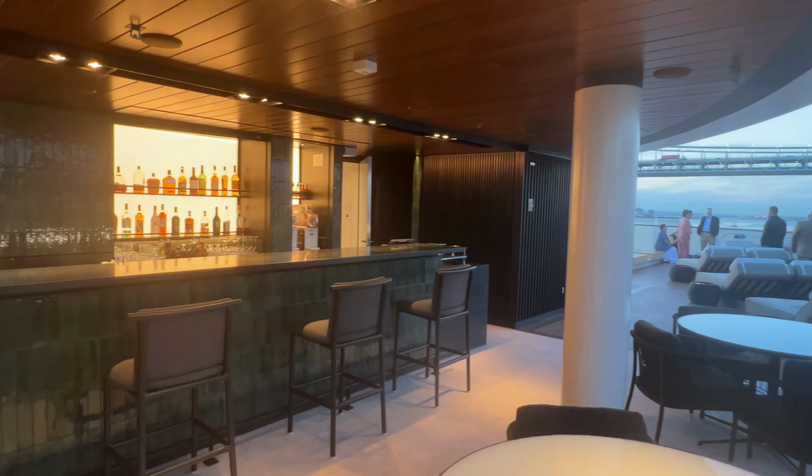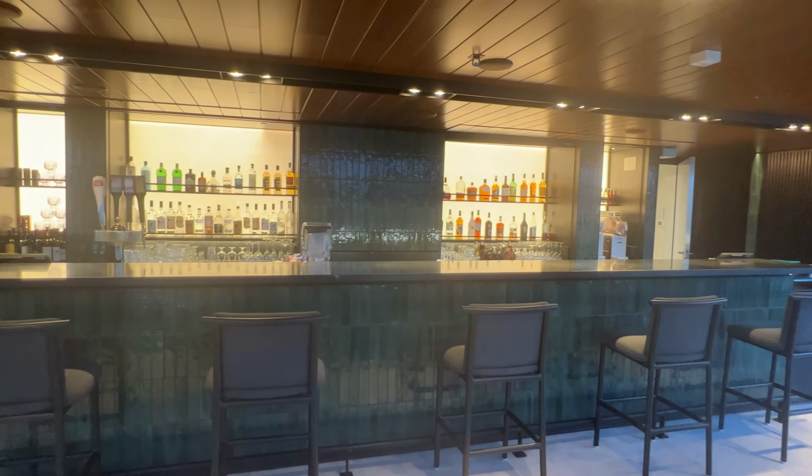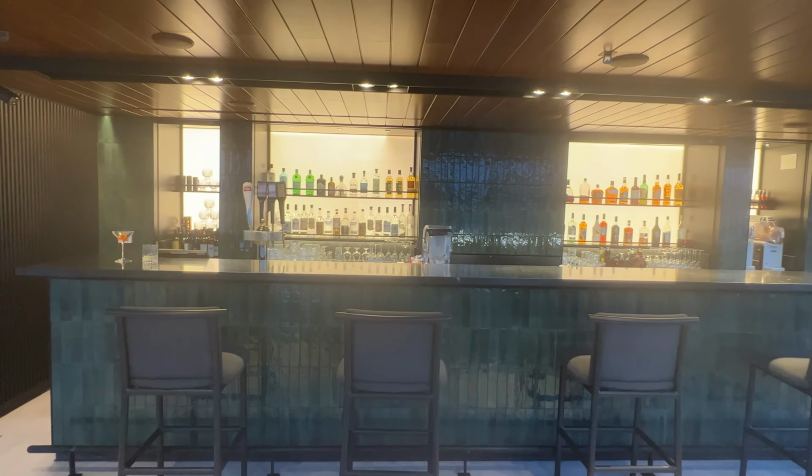The Haven on Norwegian Prima actually has 2 bars on deck 16. Inside, there's the main bar in the lounge, as well as this bar outside near the infinity pool. Now, it's early in the morning and the ship's docked, so the outdoor bar isn't open, but the bar inside definitely is. Regardless, when they're open, either bar is a great place to grab a drink with other fellow Haven guests.